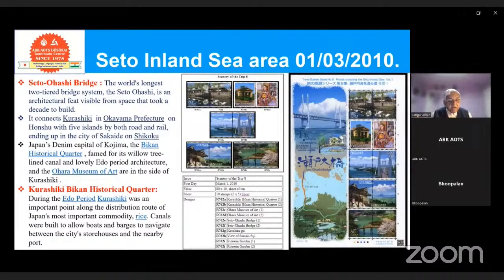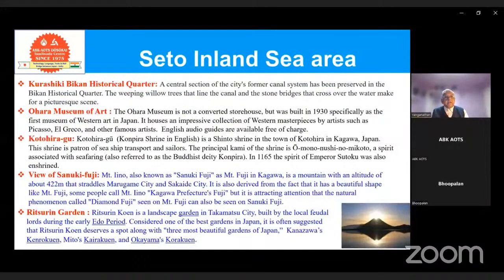Kurashiki became a historical quarter. During the Edo period, Kurashiki was an important point along the distribution route of Japan's most important commodity, rice. Canals were built to allow boats and barges to navigate between the city's storehouses and nearby ports. So this is a central section of the city's former canal system. It's called the Kurashiki Bikan and was preserved as the Bikan Historical Quarter. The weeping willow trees, the canal, and the stone bridges that cover over the water make a very picturesque scene.